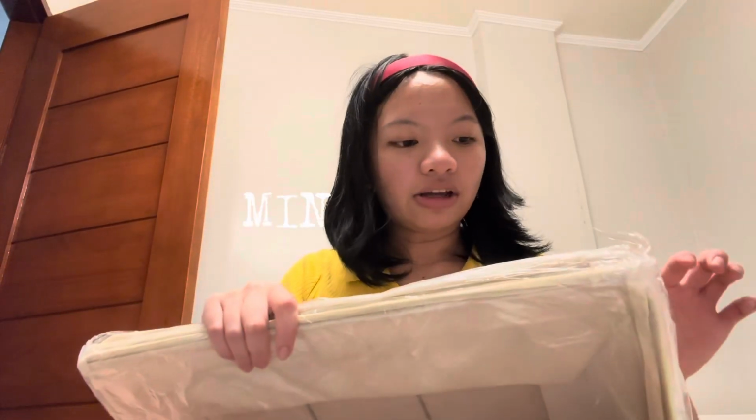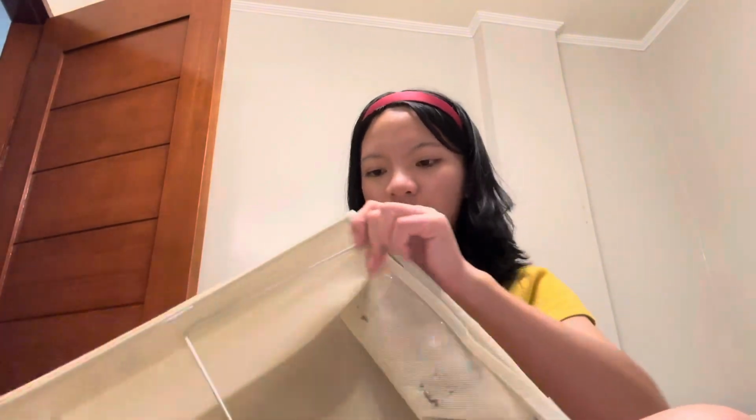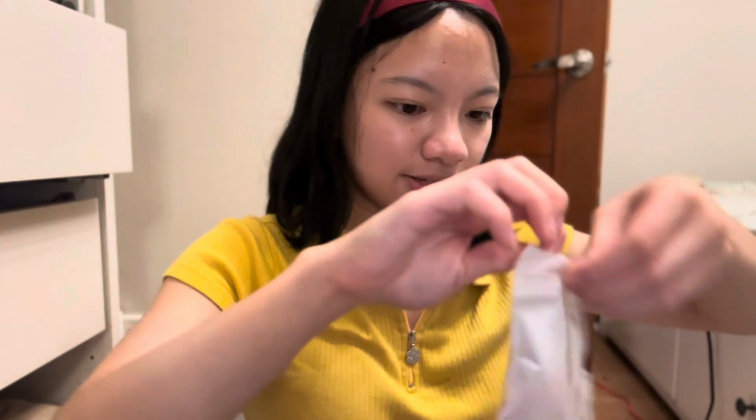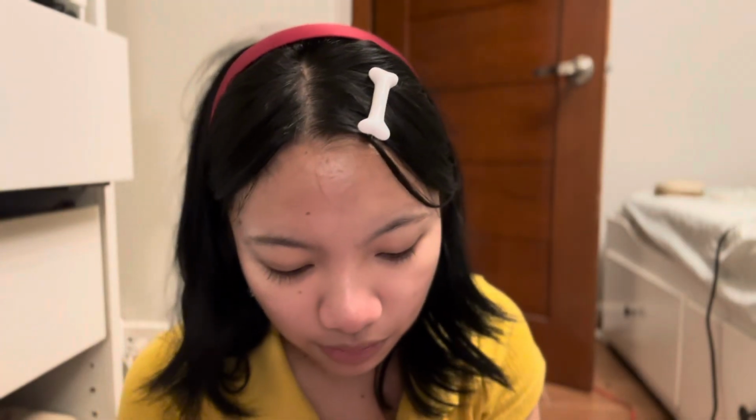You should do a mini haul for the stuff that came in the mail. Apparently this is gonna fix my t-shirt problem. I got some other stuff. I actually bought a bunch of socks and hair clips. So these are the hair clips. This little bone thing. Another bone thing.